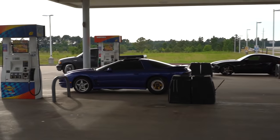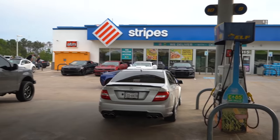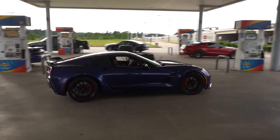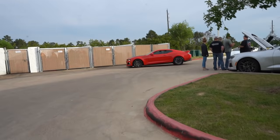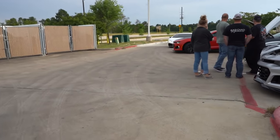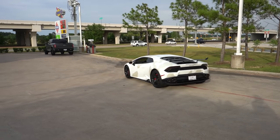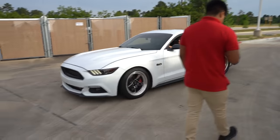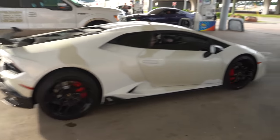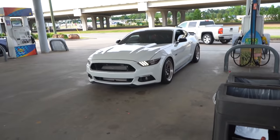Woo! Clean WS6 rolling up. That paint is in like mint condition. Admiral Blue Grand Sport rolling up. This thing looks sick. Ooh, I love this color, man. Got Justin in the Z01, that's who I rode with last time. Right behind him, we got Daniel in the Huracan. The homie in the twin turbo Mustang. Got the Huracan, twin turbo Mustang.